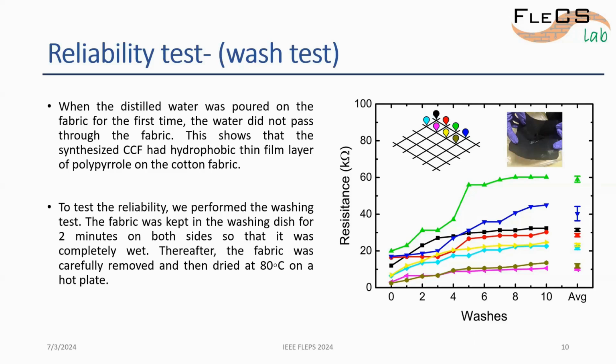But the interesting thing is, after certain cycles of washing, we hit a stable value. So this average value is for the last 5 washes that we have done, wash 6 to 10. We were able to get a very low standard deviation there. So we're getting stability after certain cycles of washing. Whatever had to be removed has already been removed after 5 cycles of washing, and then we can get a reasonably stable structure.